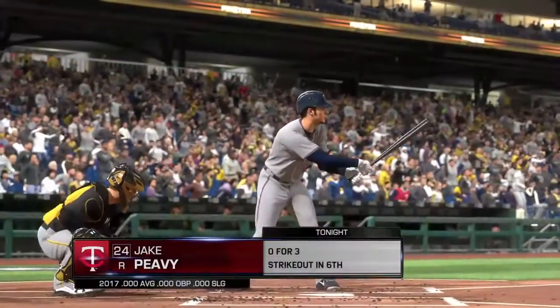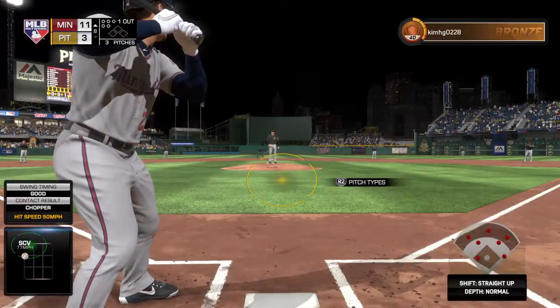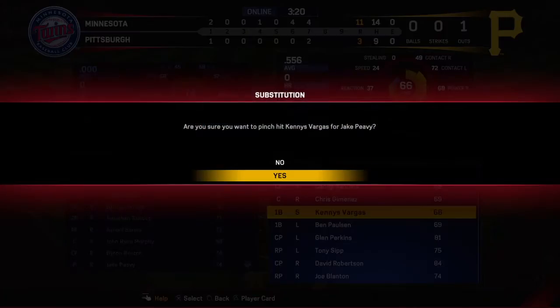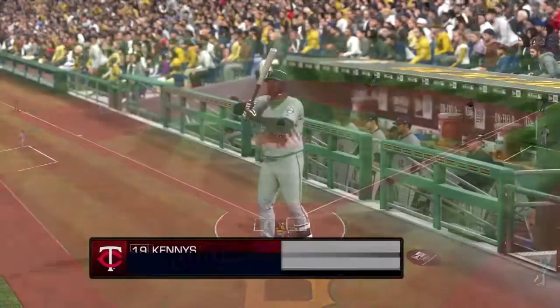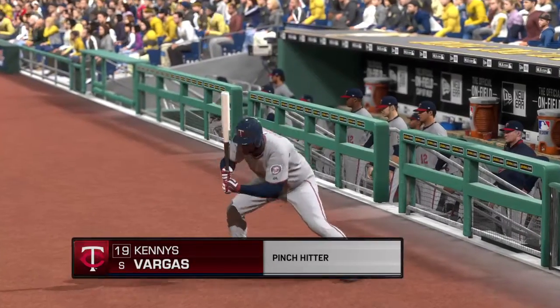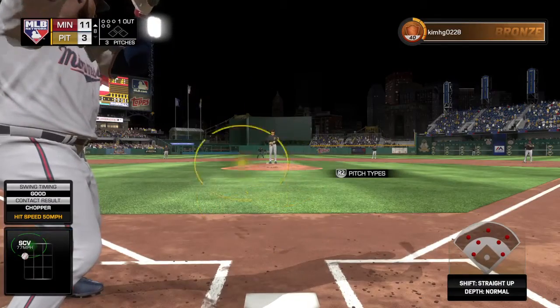Up next for the Twins. Digging in, Jake Peavy. 0 for 3 with a couple of strikeouts. That's for him to this point in the ball game. Kennys Vargas is going to be summoned off the bench to pinch hit, so that will officially end the night of work for Jake Peavy.